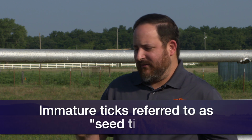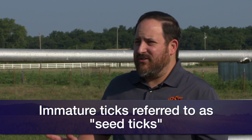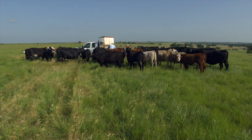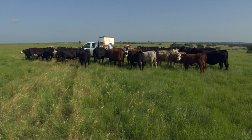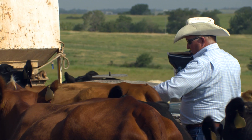Right, seed ticks, that's going to be those little tiny immature ticks that are about the size of a seed, kind of how their name suggests, and they typically just walk up to the top of some grass or a bush and they stand there with their front legs up in the air, kind of wave around like this, waiting for a host to walk by. And oftentimes we're unlucky enough to be that host for those immature ticks, and you'll walk by and end up with potentially hundreds of them on you, using your body as one of their early blood meals.